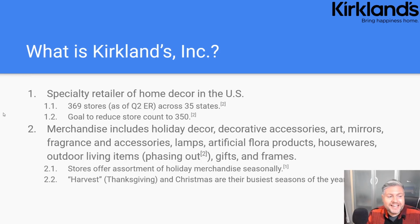The company is a specialty retailer of home decor in the United States. It has 369 stores as of Q2 earnings across 35 states, and they've actually been closing stores, relocating, focusing on making the company more streamlined and more efficient, and their goal is to knock that store count down to 350. Their merchandise includes holiday decor, decorative accessories, art, mirrors, fragrance and accessories, lamps, artificial flora products, housewares, outdoor living items, which they're phasing out, gifts, and frames.